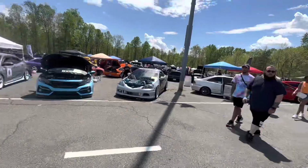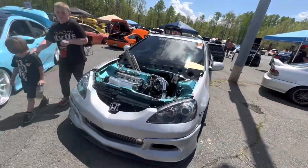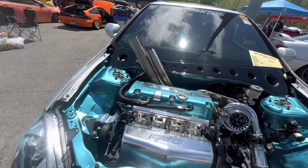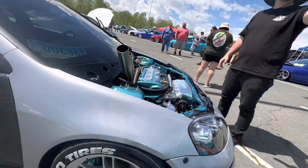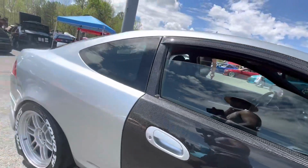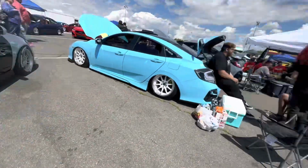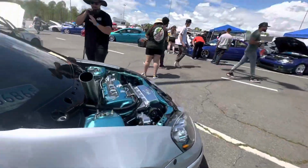Yeah, it's really hot. Oh, you guys gotta see this RSX. Thought Luke's was nice. This is nice too. Look at this. Oh my gosh. Beautiful. With the Gato manifold and everything. This is really nice. I really like this RSX. This one's definitely taking home a trophy. So beautiful.